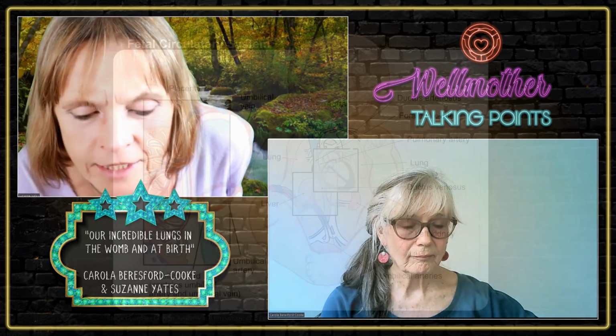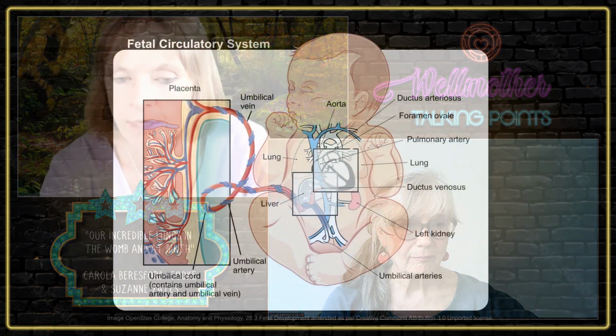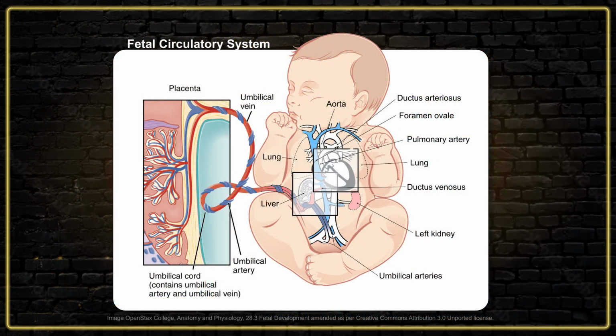Yeah, I've got a picture that I'll show briefly, because it's quite complicated, and I'm not going to go into loads of complications. But I just want to show in this picture, you can see the placenta, that's on the left-hand side, and how that's where the baby gets its breath from, essentially, and the navel. And for me, that's quite a shift after birth, that our breath, when we're in the womb, comes in through our navel, because oxygen comes through the placenta.